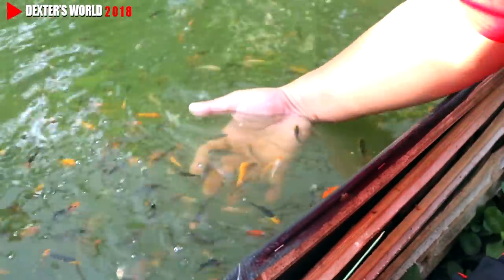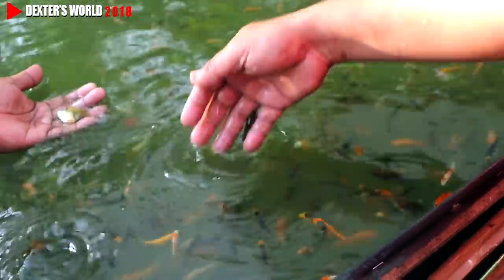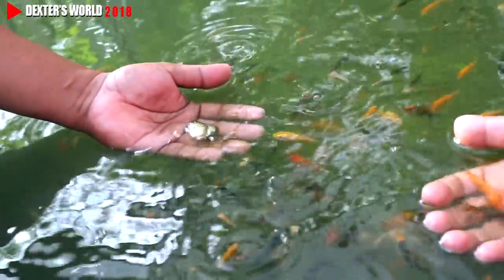This is ready mixed. Mix food for goldfish. Broad, ryokin. Okay, nice color.